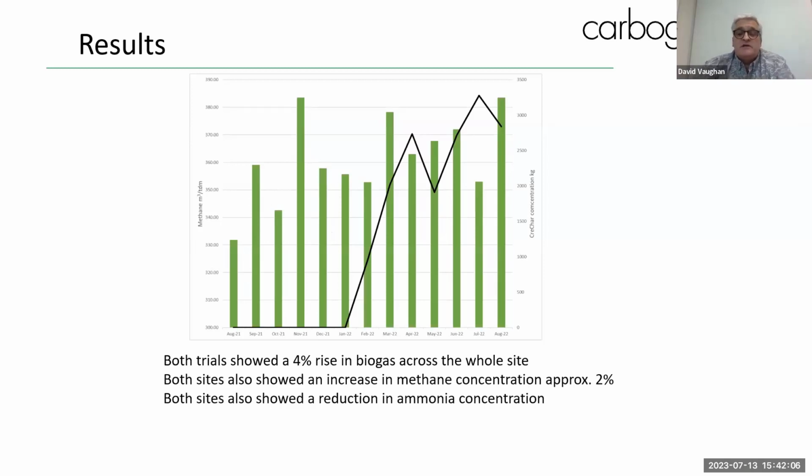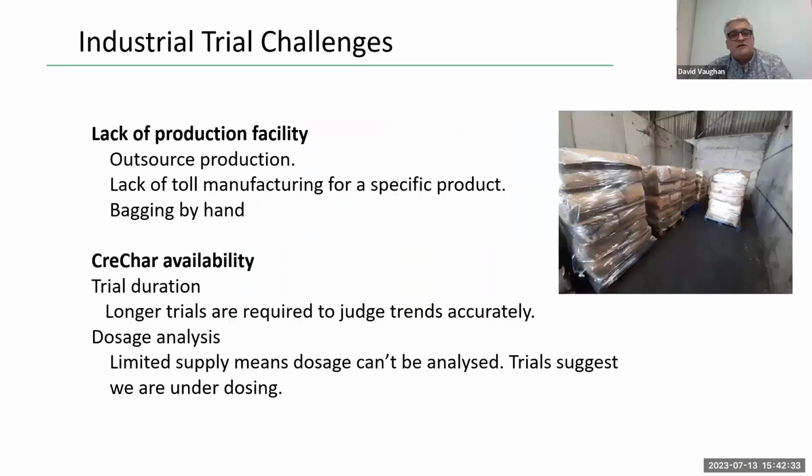These are some of the issues that we come up against when working with biomethane sites. The July 22 dip was a result of an increase in temperature. We had, for the UK, quite a warm July, with an increase in temperature of about 2 degrees. That can stress the microbiology, and you'll get a reduced amount of methane coming out. What was the cause of the November spike? We don't know.